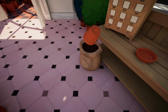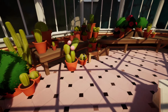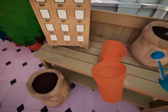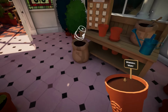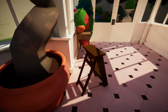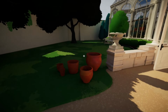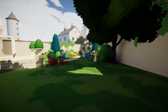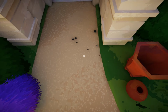Okay, so I need to empty these so that I have more plant bases for when I need them. Because I have already grown the one that I need. So pretty. The house. Oh my gosh. It'll be this way.